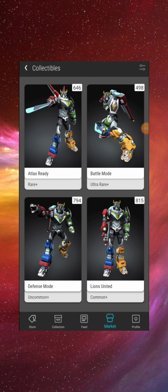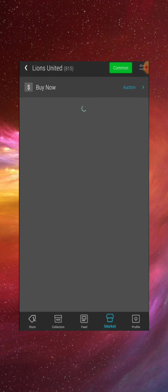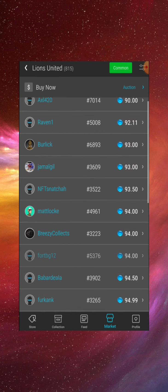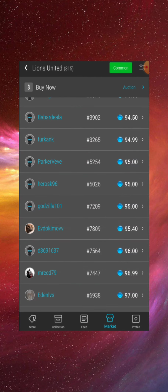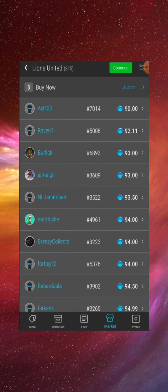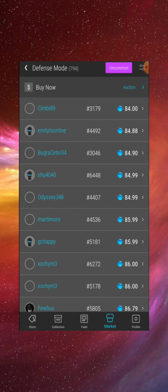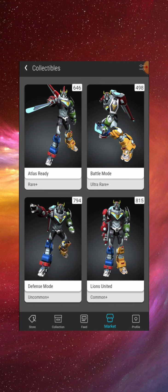Okay, let's hit the secondary market and take a look at these prices real quick, a few hours after the drop. So let's start with the common. There is 815 currently available for purchase. The floor is currently 90 gems. It got up to around 125, I believe. Or 148 actually at some point. Yeah, let's take a look at the uncommons. 794 available. And it is currently going for 84 gems, which is less than the common. So let's talk about that real quick.